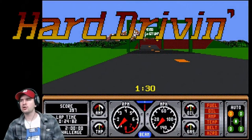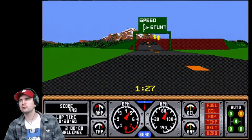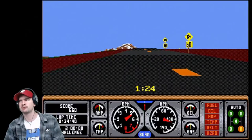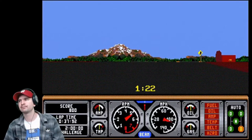Okay, this is Hard Driving. Hard Driving is a 3D arcade hit from Atari Games. You are in control of a high-quality performance sports car. Your objective is to race around the course as fast as possible and hit as many checkpoints as possible. If you hit a checkpoint, you gain extra time to go further.